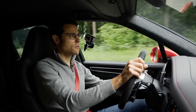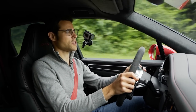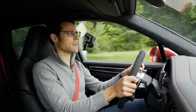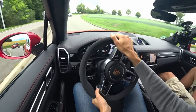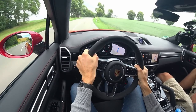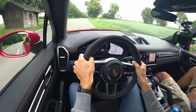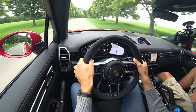So if you want the most comfort and if you want a soft air suspension, then you would not go for the GTS mode. It really depends on what you like. But if you appreciate a very stiff air suspension, here for example, you see how upright the car is remaining all the time. Yeah, then that's actually a way to go for. As long as the roads are pretty even and good, that's cool.